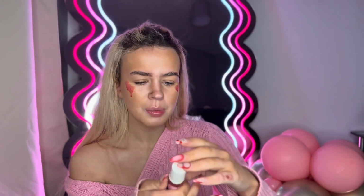I'm just using the Benetton liquid blush. This is my favourite thing in the whole world. The way it blends out makes it look like you've not put blush on, but it's still there, still peeking through. Look how nice that blends in. If I had to choose one makeup product for the rest of my life, it would be this one, because it's literally the best thing in the whole entire world.